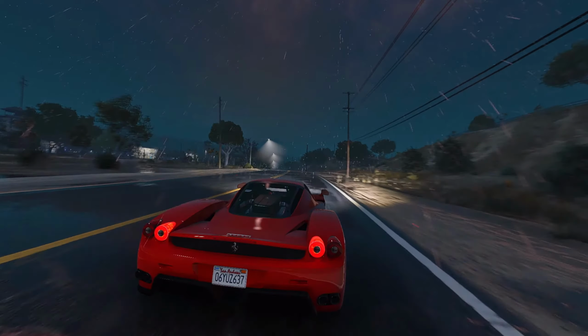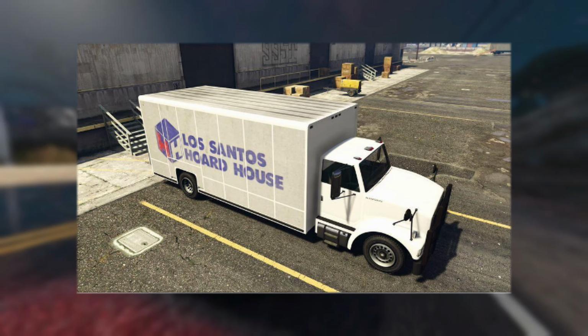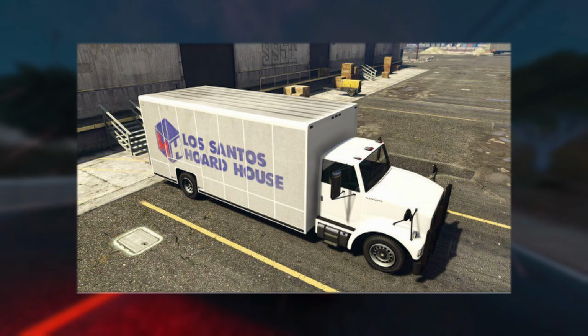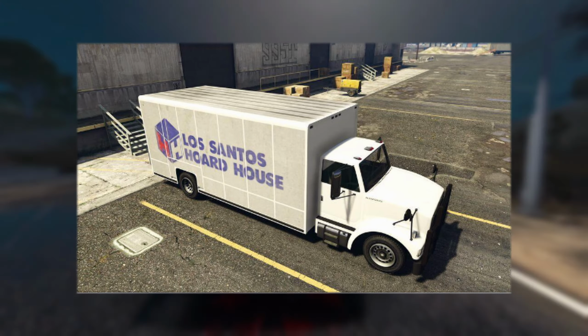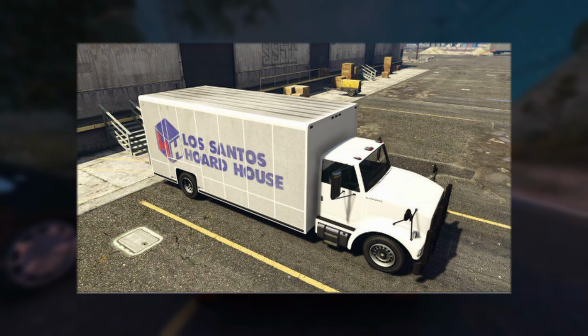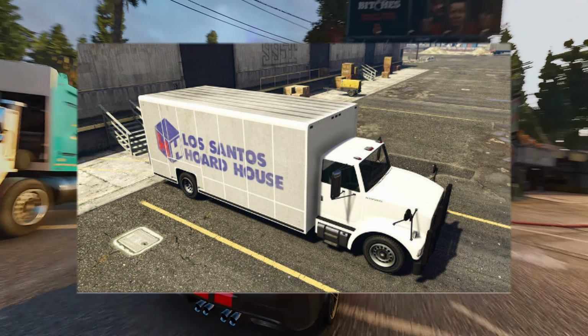The next vehicle that we're moving on to is called the Vapid Benson, and this is a commercial vehicle that's being featured in Grand Theft Auto 5, Grand Theft Auto 4, San Andreas, Vice City and Vice City Stories. And the design of the Vapid Benson is based on a real-life International 4700 delivery truck chassis.